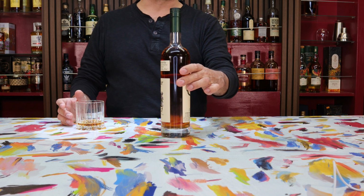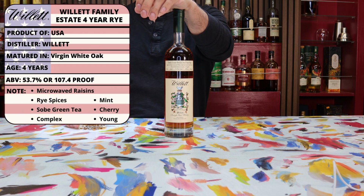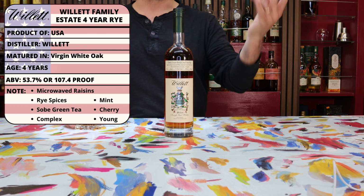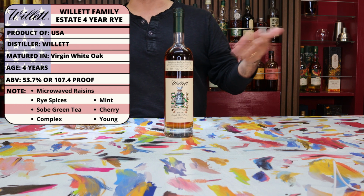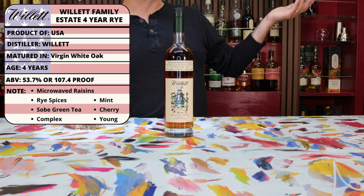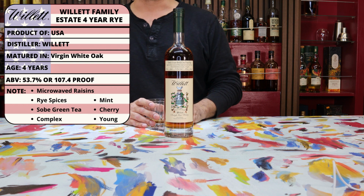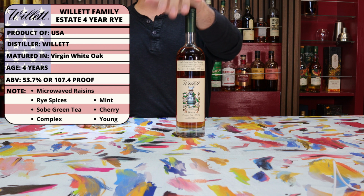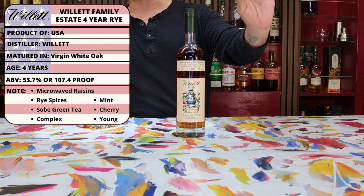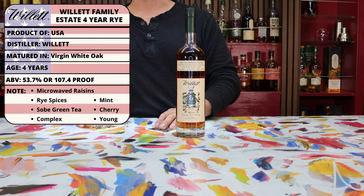Additionally, the tasting notes on it mention that there is a very young kind of taste to the whiskey, which would make sense because it's only 4 years old, but also has a good level of complexity, like, trying to explain to your wife why your crypto is going to be worth trillions of dollars in the not so distant future. Yeah, get those kinds of legs. But also, there are flavors like steamed raisins, mint, and a boatload of rye spice. That one doesn't. And Sobe green tea.